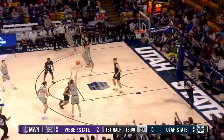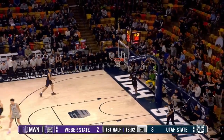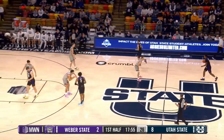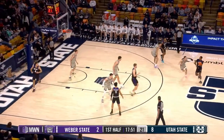Aggies in transition. Bairstow for 3. Yes, sir! Sean Bairstow with an early 6, and the Aggies up 8-2. Oh, great start by Sean, and you saw him set his feet, and he got his legs into that one, and it wasn't flat at all. Really good job by him.